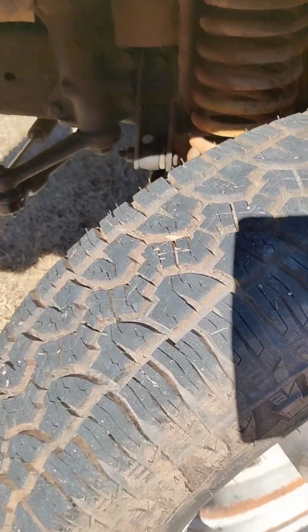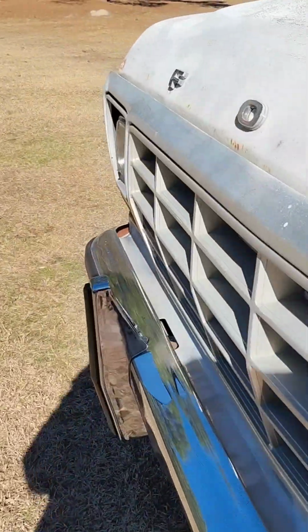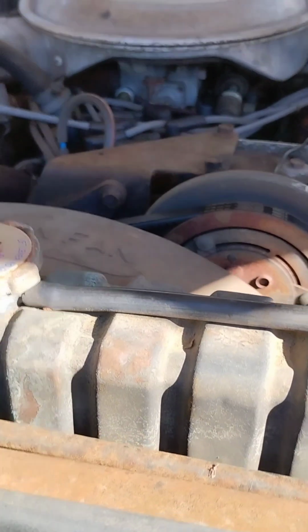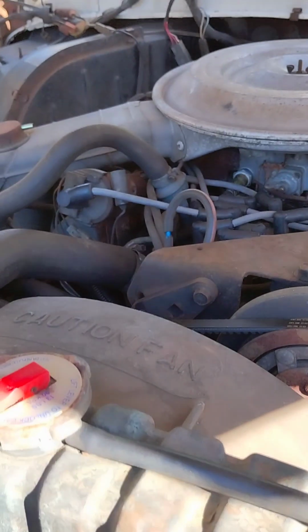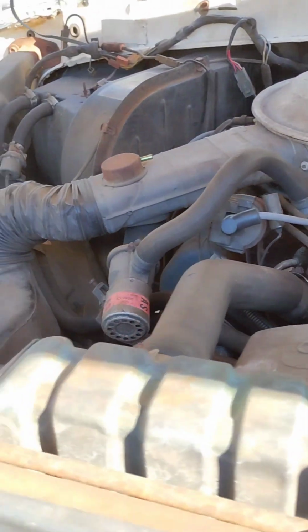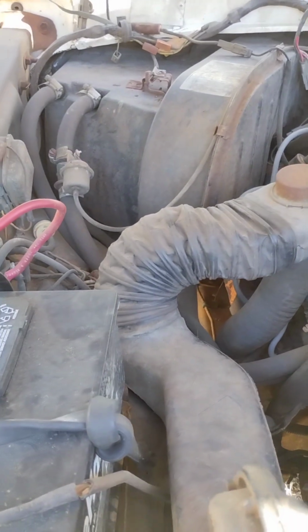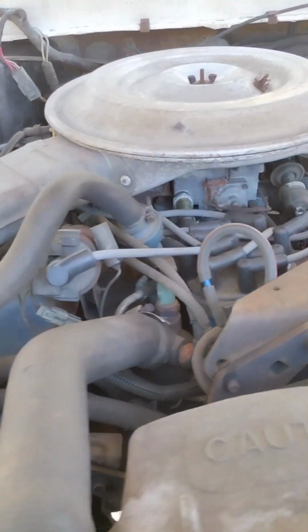Of course, there's a front tire. It's brand new. I had to shut it off to pop this hood. They don't pop that easy. The other one's kind of on the heavy side, hard to do with one hand.